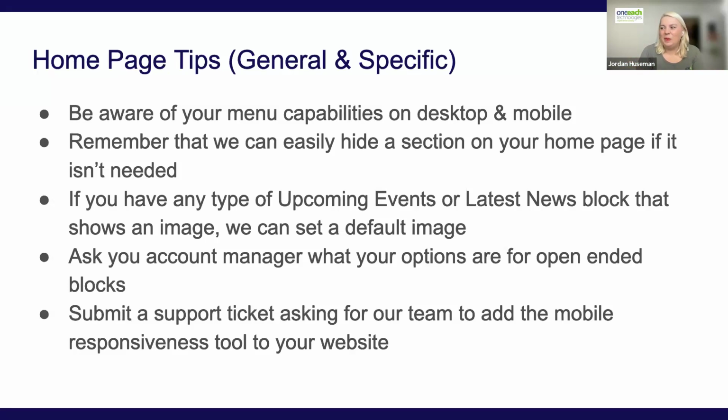Next tip is all about blocks. There's a few themes, in particular our Haboop theme, that has a few open-ended blocks is what I like to call them. They can be open content blocks, which means we've got a couple different options as to what can go in there. If you are not sure, if you're struggling to figure out what to put in those blocks, reach out to your account manager. We have some ideas. We can pull some examples because you always have the choice to change that up.